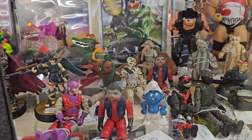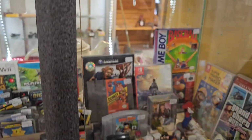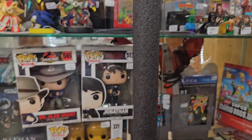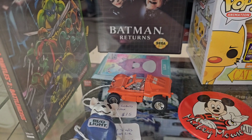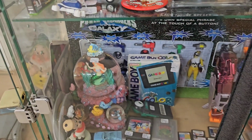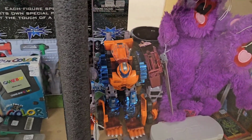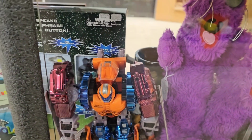Hefty Smurf and some loose Star Wars and G.I. Joe. Let's see down here. Is that a GoBot? And Spud McKenzie's pretty cool. What is that down there, that robot? That's pretty cool. Let's turn around here.